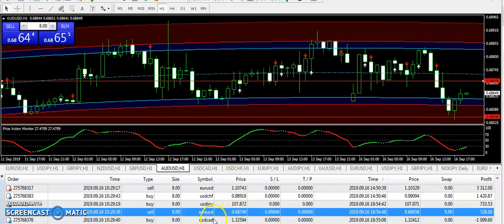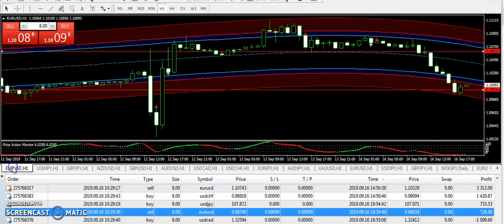On USDCAD, we have a losing trade. You know, we did not talk about the losing trade in our analysis. That is the trade that entered into our entry zone and then reversed from that level. However, the rest of the pairs have not taken the U-turn. I mean, they have not broken the entry. So no trades should be triggered on those pairs.